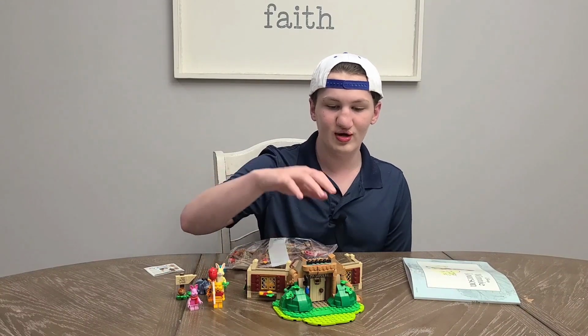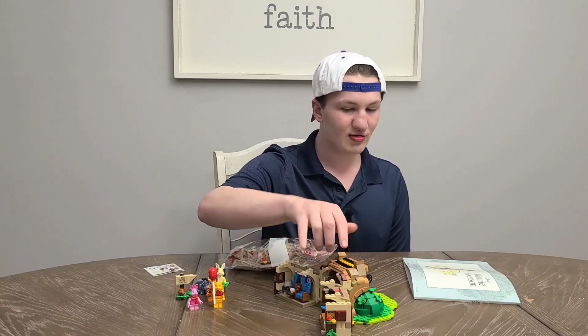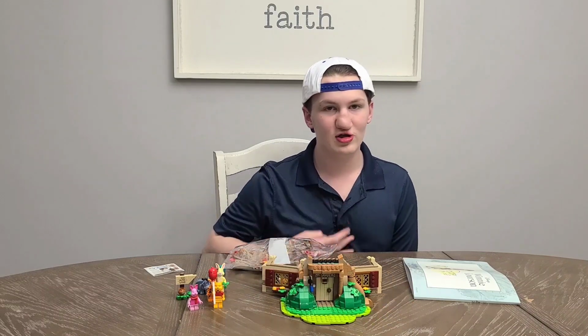of Winnie the Pooh Lego set. And so far we have finished almost all the house, and today we will be continuing with the project.